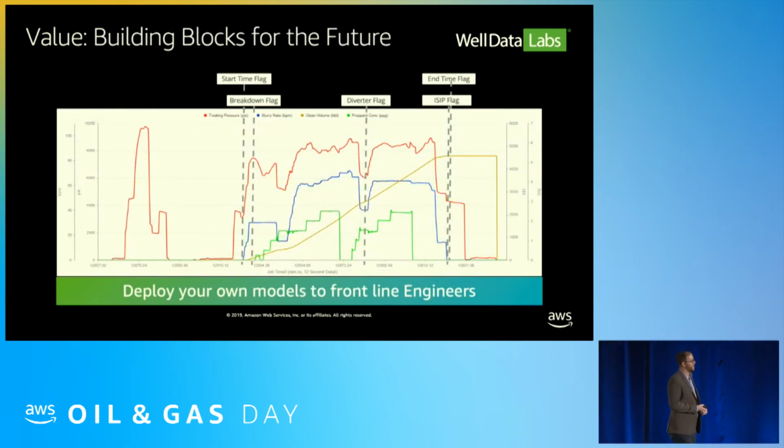Lastly, I get really excited about this. This is something that our R&D team has been working on for a while, and I think maybe most relevant to the people in this room. But we are doing the work of building the building blocks that I think are going to hugely impact the way that we study completion in the future.